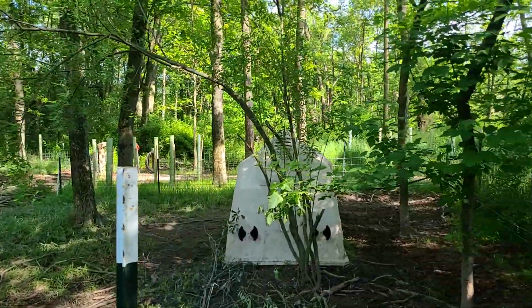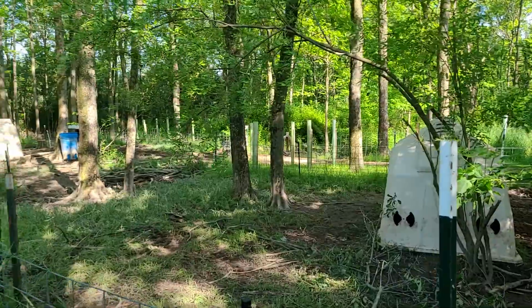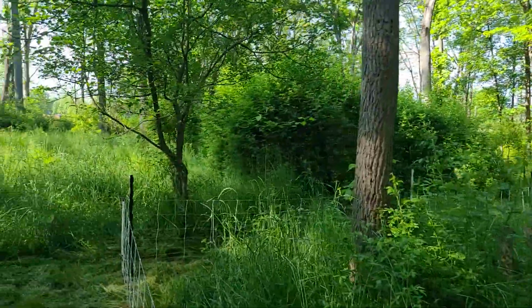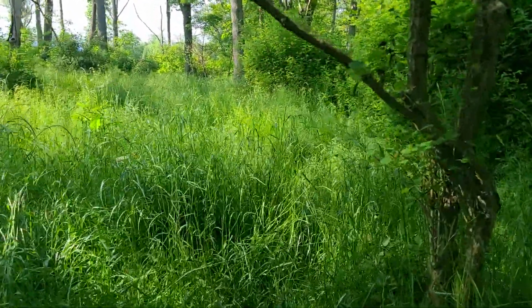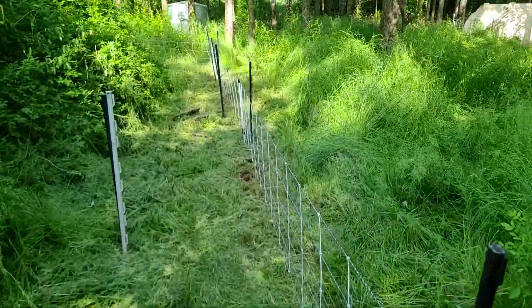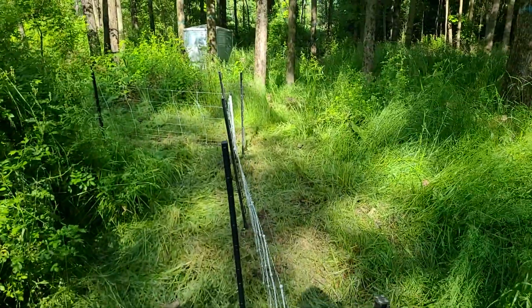Another note is these hog shelters are a huge win, or these calf shelters rather. They're hog shelters now. Huge win. Way better than cobbling together shelters out of pallets and sheet metal, and totally worth the cost too. I wish I would have done it sooner. The time saved is certainly worth the dollars spent.